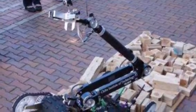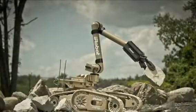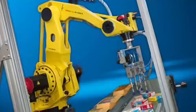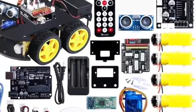For example, there are some search and rescue robots that they can send into, say, rubble from an earthquake to find people. There are also robots that just make our lives easier, like in factories and manufacturing. During our project, we learned quite a few new things about robots, kits, and RC cars.